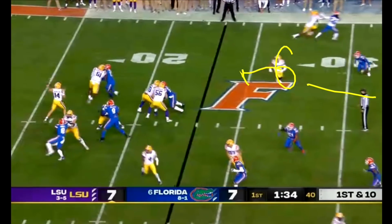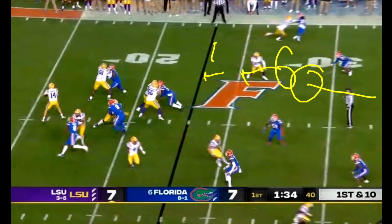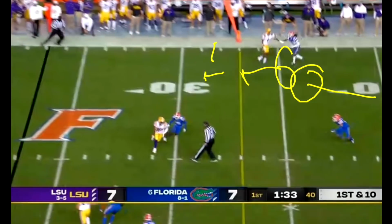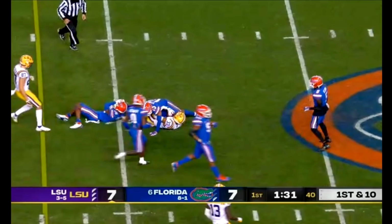This is everything you want as an interior defender. You're close to the boundary. An out route's not likely. You can come hard down on the slant knowing you have help here with a safety. And you're just giving up the exact throw that he wants. And again, like I've said, the purpose of this film study is simply to display on film what's going on.